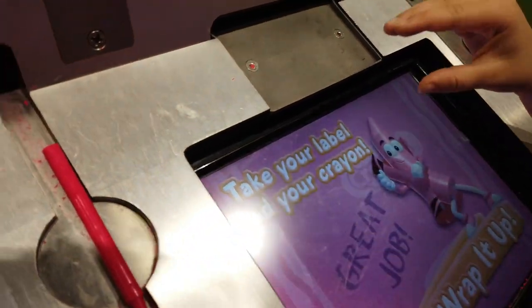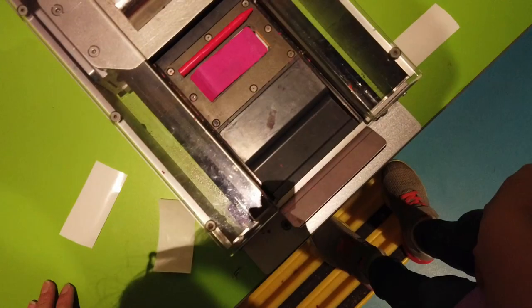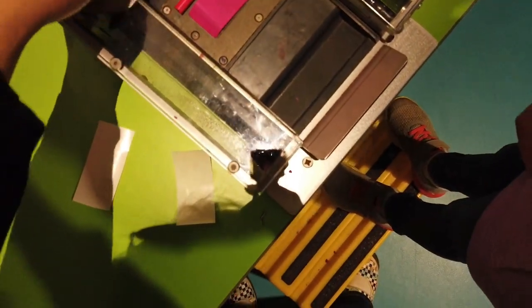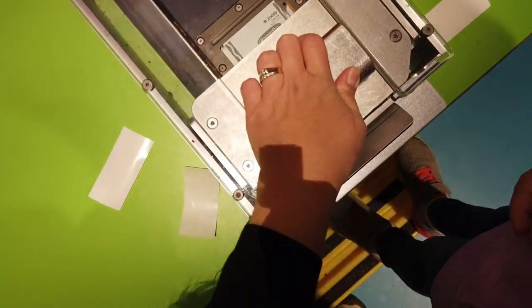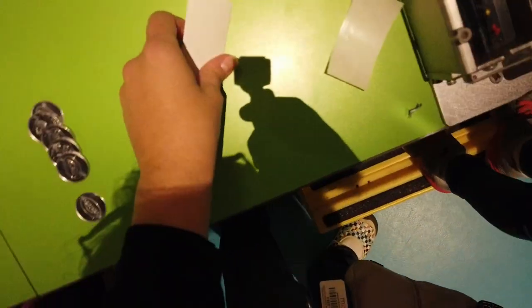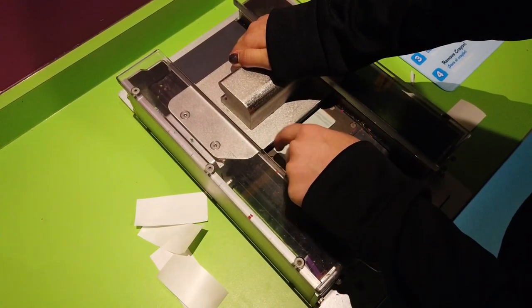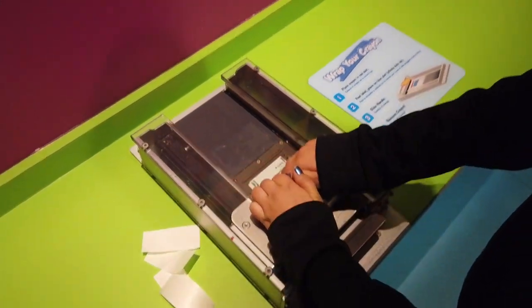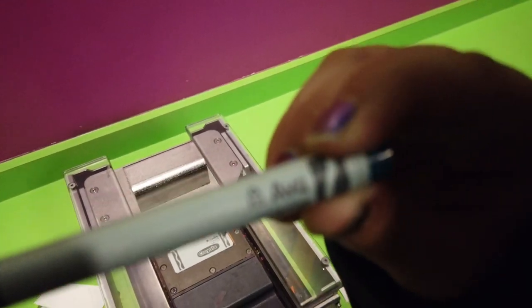Nice. All right, your label's going to come out. There's your color and pink. Okay, hold on. We are going to put a label on Aria's crayon. So then you're going to slide this. You want me to do it? Yeah. Pretty. Nice. Okay, ready? Yep, it's okay. You don't have to hold it. Cool. Nice. Let's see. Ava.